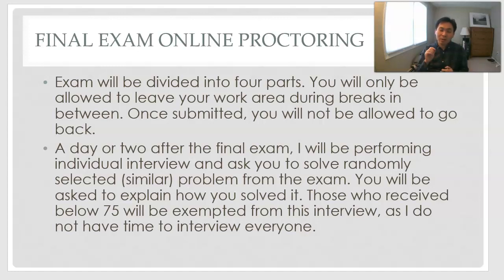I'll be looking at your final exam and identify the ones that you've solved perfectly, or something that you've done well, okay? And I'll ask you to reproduce your work, and I'll change a few numbers, and you have to be able to solve that while explaining what you do.